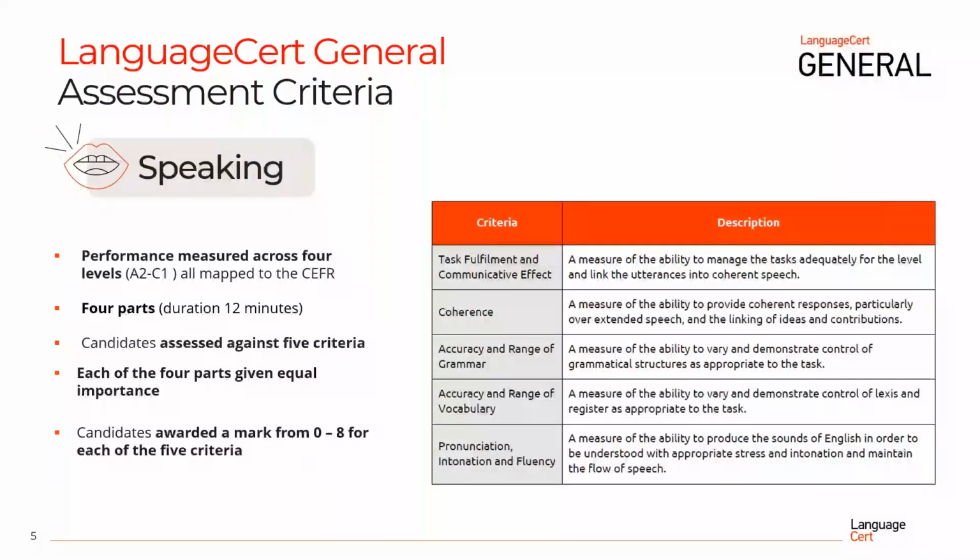Focusing now on the speaking component, just like the other components of the LanguageCert General test, it is measured across 4 levels: A2, B1, B2, and C1. For all 4 parts of the speaking component, you're assessed against 5 criteria: task fulfillment and communicative effect, coherence, accuracy and range of grammar, accuracy and range of vocabulary, pronunciation, intonation, and fluency. Do note that each of the 4 parts of the speaking component is given equal importance, and you're awarded a mark from 0 to 8 for each of the 5 criteria.